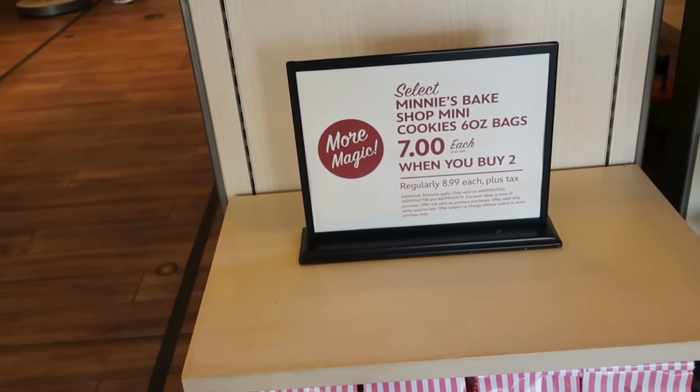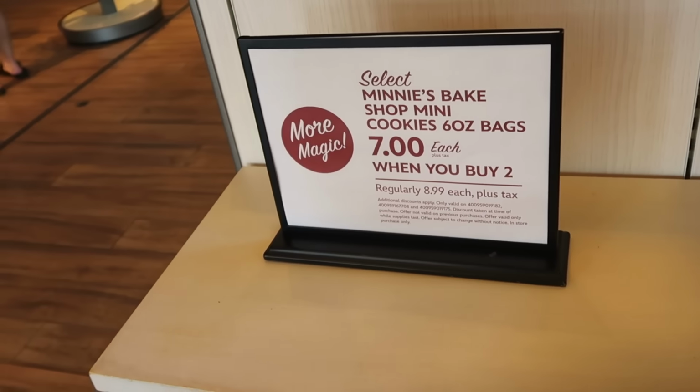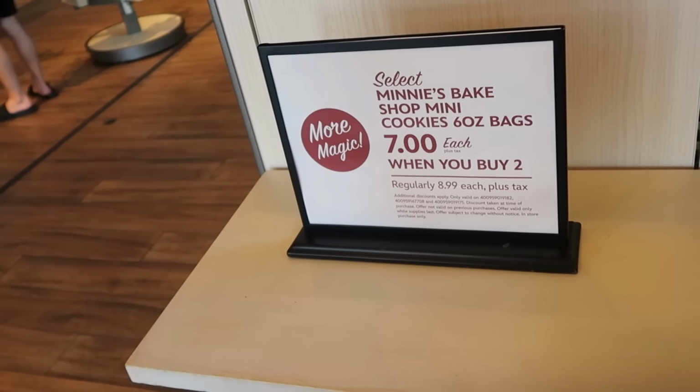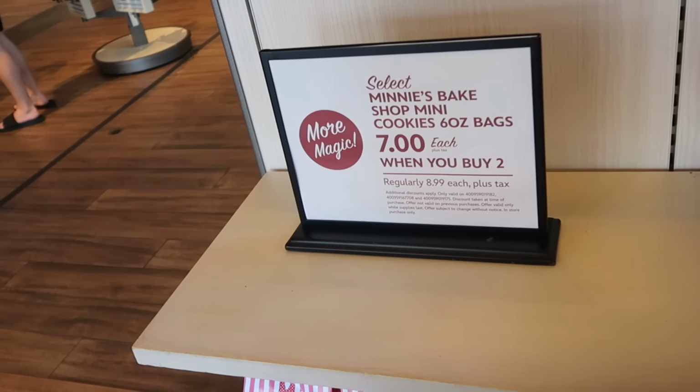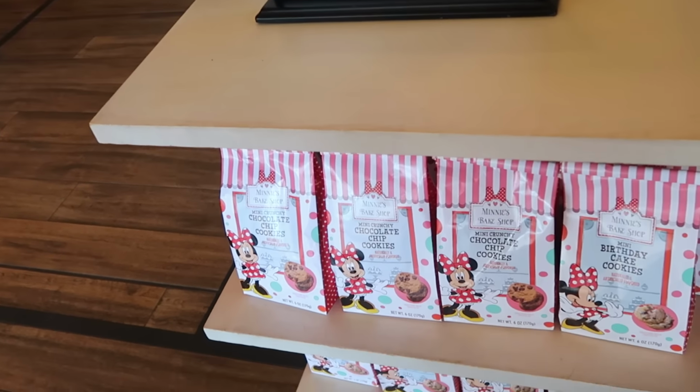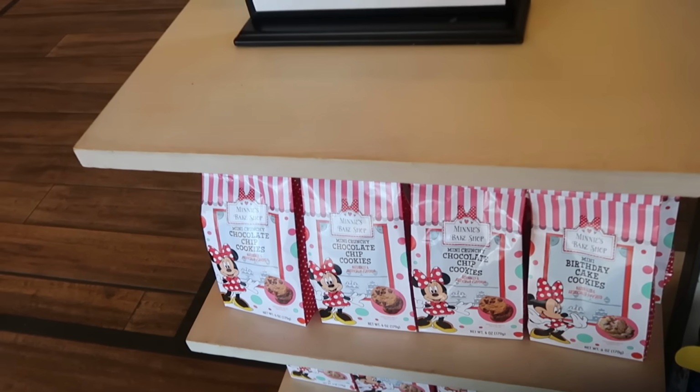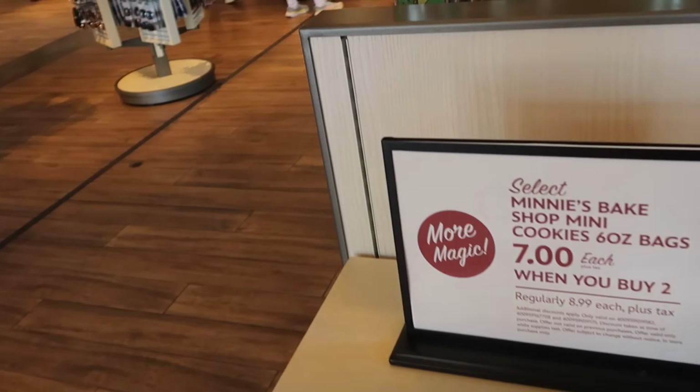Anytime you can get some good Disney deals in the parks, it's definitely time to check out some of the merchandise. We have Minnie Mouse's Bake Shop mini cookies, 6 ounces, normally $9 a piece. These are now only $7 each when you buy 2, perfect to take back to your Disney resort room. A great deal on some Disney snacks.